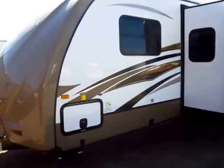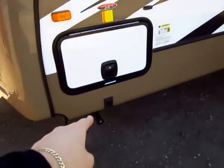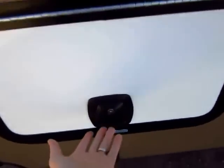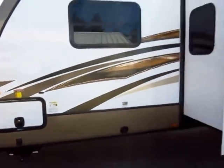We do have this power easy, and by that I mean we've got a push button power tongue jack. We have push button power stabilizer jacks front and rear. We have a push button power awning so that everything is simple. We have motorhome style full finger slam latches for doors.